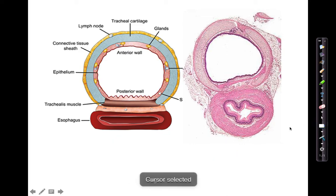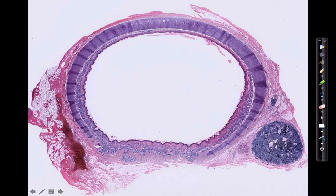So let's see, what do I have next? Here is a nice histology slide. So this is going to be the lumen. The lumen is lined with what kind of epithelial tissue? PSCC with goblets. This is hyaline cartilage. I don't know if you can tell on this mag, but this is your C ring of hyaline cartilage.